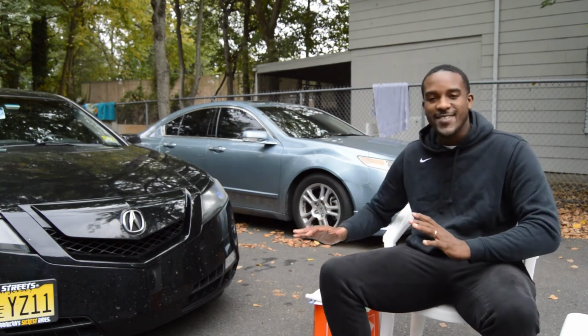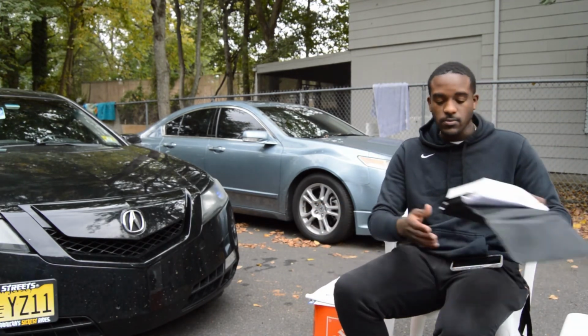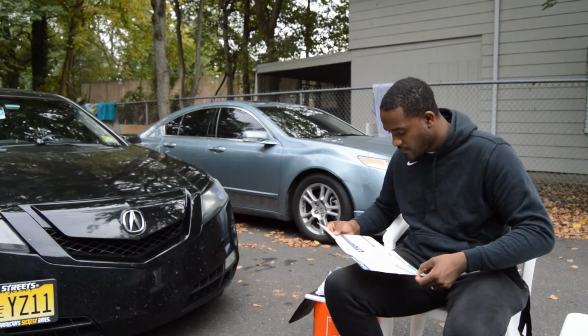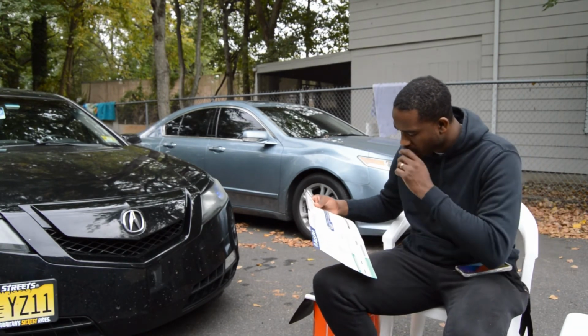You know I like to wash the cars and clean them, so I will just share what I've used for cleaning the car and stuff. Did I want to share anything off this?